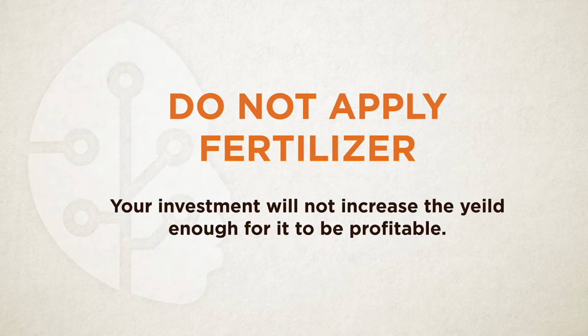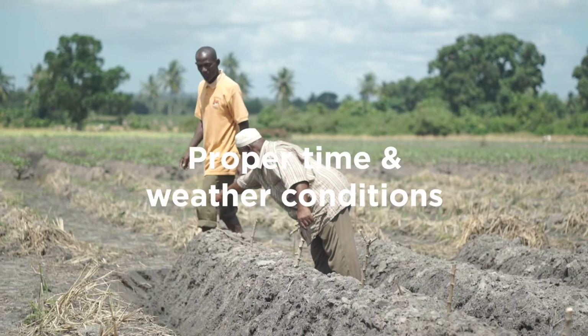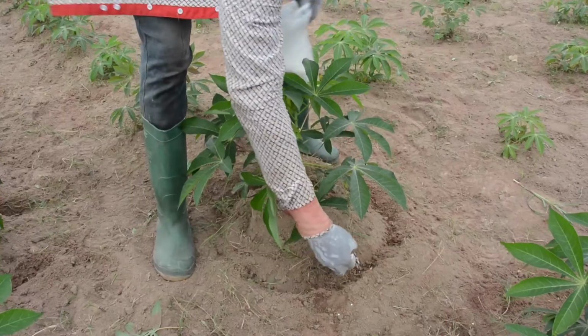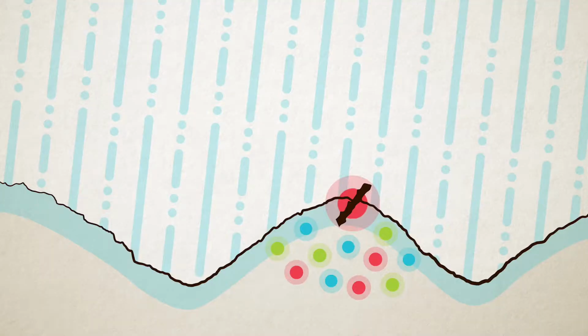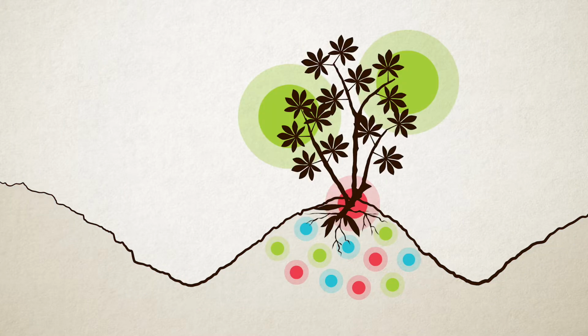Second, it depends on when you plant your cassava. Planting cassava at the proper time and in the right weather conditions will mean your plants will be able to yield more and be able to respond better to fertilizer. Your crop needs to receive sufficient rainfall after application of fertilizer so that the nutrients can dissolve and be taken up by the roots of the crop.